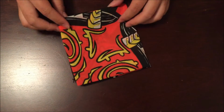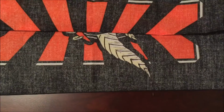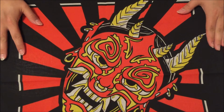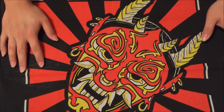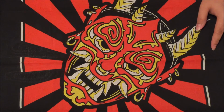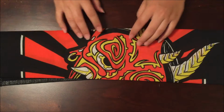Next, I have no idea what this is. Kind of weird, whatever this is. Some demon mask kind of thing. We'll be able to find out what it is in a couple of minutes here. So, that's it for that.